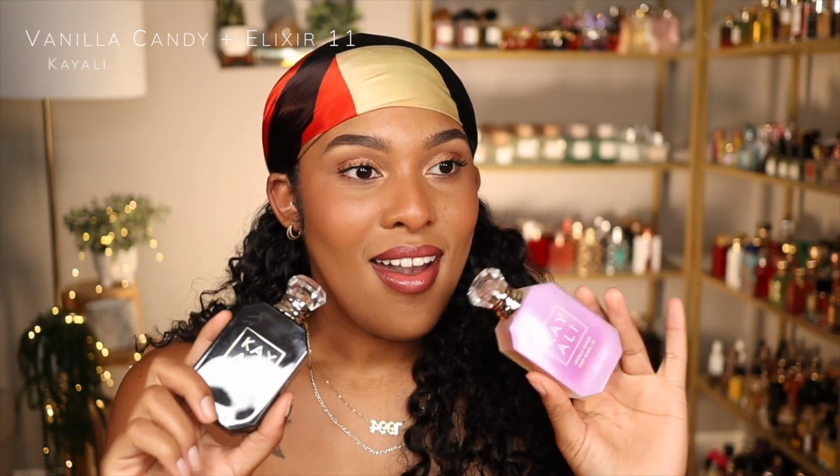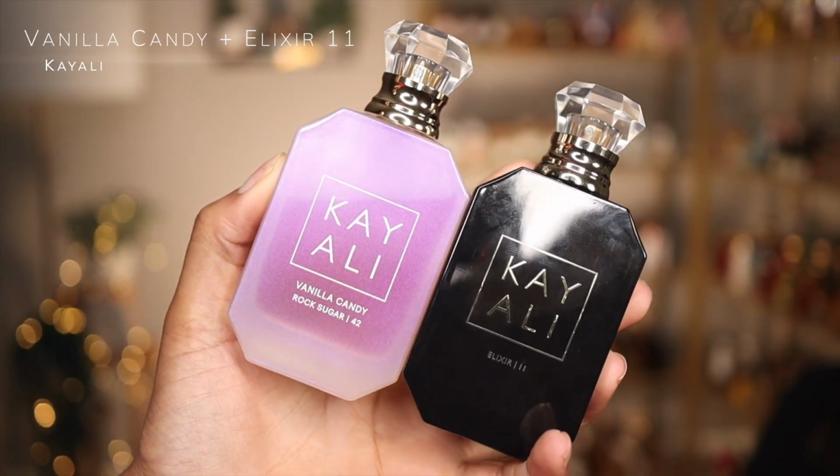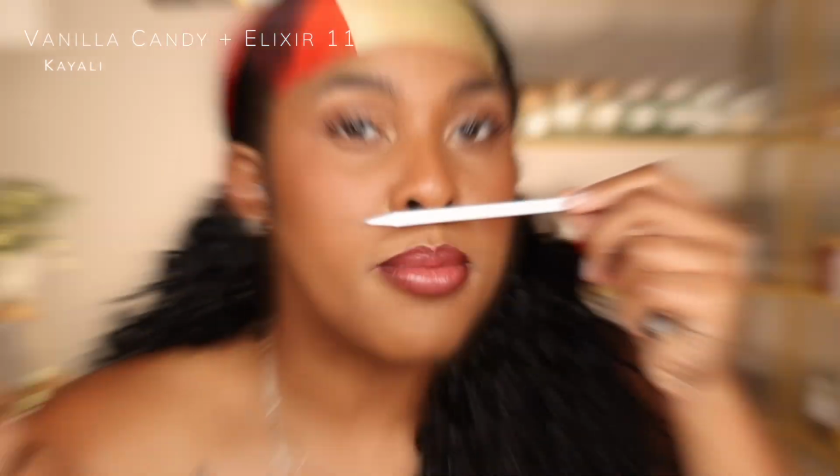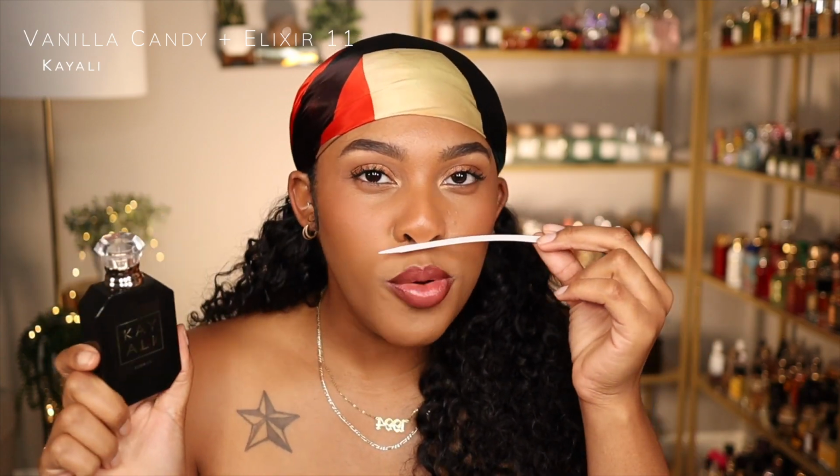So the first combo is gonna be, of course, Vanilla Candy with Elixir. This combo right here, I love. Now, Vanilla Candy does have a note of patchouli, but to me, I don't feel like it's too overpowering. Now, Elixir 11 is more of your intense rose with that patchouli. It has a little bit of sweetness from some apples, so it has like a fruity nuance to it. I think this one is ultra sexy, super underrated.